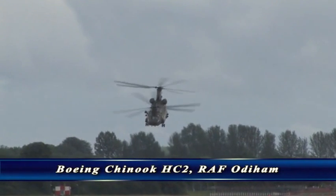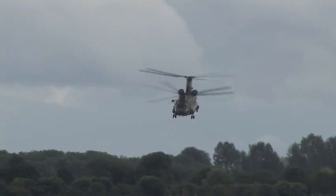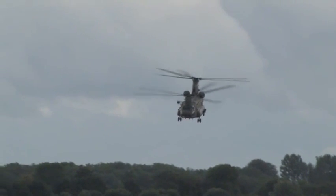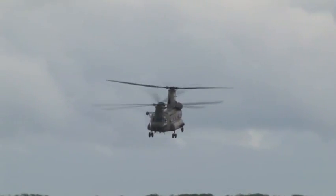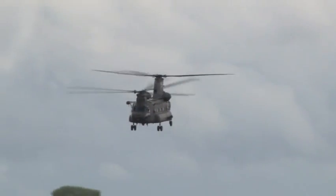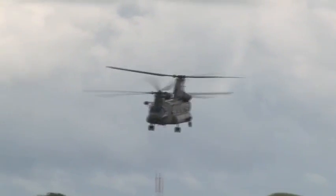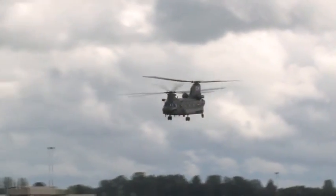Getting airborne now is another of the RAF displays, the Chinook display. The large twin-rotor helicopter will now take off and head off to the hold for the next display. Another of the Royal Air Force's trainer types, the Jubilee painted Short Tucano will be the next display item here at Fairford 2012.